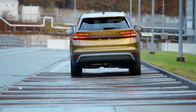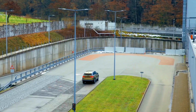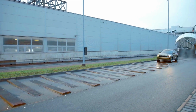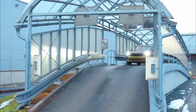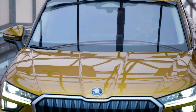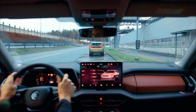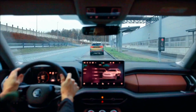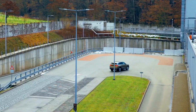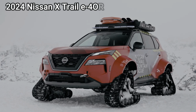The Kodiaq can accelerate from 0 to 60 miles per hour in 8.2 seconds with the base engine, 7.6 seconds with the 2.0-liter turbocharged four-cylinder engine, and 6.6 seconds with the 2.0-liter turbocharged four-cylinder engine. In terms of handling, the X Trail e-4ORCE is more agile than the Kodiaq. The X Trail e-4ORCE has a more responsive steering system and a lower center of gravity.